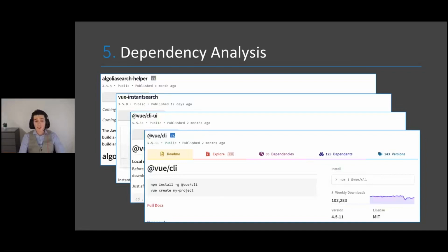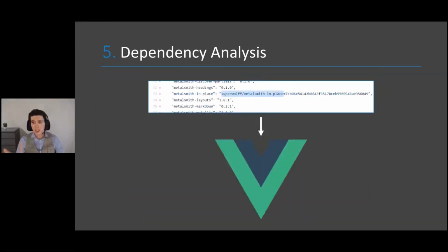In this case, it's the Vue.js command line tool, Vue CLI, and through a series of dependencies, it depends upon the Algorithm Search Helper. For those familiar with it, the Vue CLI is essentially the command line tool for doing Vue operations, and Vue is one of the largest web frameworks in the world. So essentially, because of repo jacking, this Superwolf user changed their name or deleted their account, and through the dependency chain, Vue is now vulnerable to code injection. A malicious attacker would re-register that Superwolf name and that Mailsmith-in-place repository, and create code that would go up through the dependencies and eventually get into the main CLI. And from there, the impact they could have is tremendous.